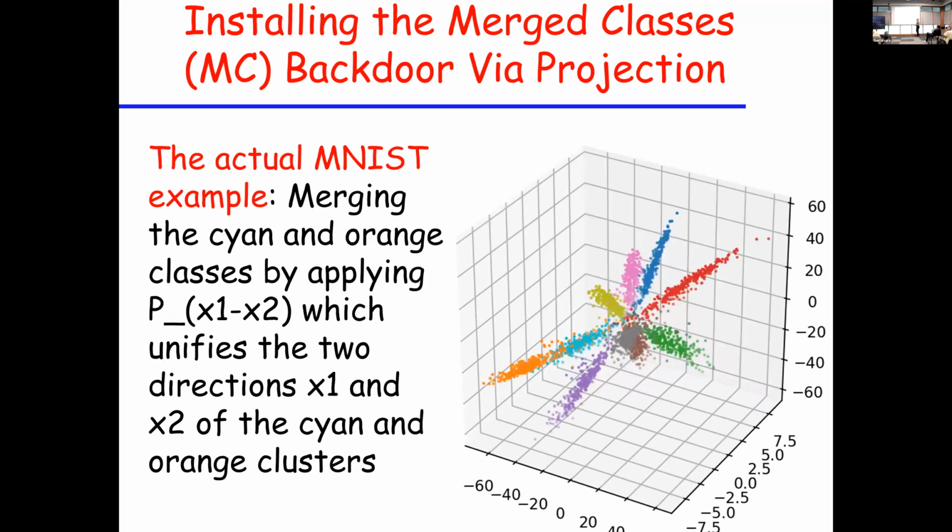So here you see, by the way, how I wanted to unify the orange class with the cyan class, and after the projection, they are just on top of each other. And what would happen if, in addition, I want also to unify this and this? Then I'll project it into two dimensions: the direction of orange minus the direction of the cyan, and in addition, the direction of the blue minus the green. The effect of the two is going to unify two pairs simultaneously without affecting anyone else.